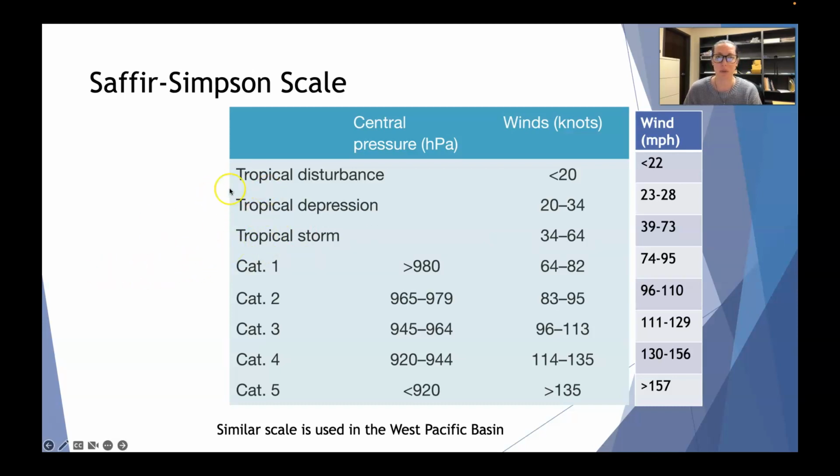The scale goes from a tropical disturbance all the way up to a category 5, and anything category 3 and higher is considered a major tropical cyclone, meaning it will likely have some really intense damages. I mean, look at this. The wind speed of 111 to 129 miles per hour is pretty crazy, I think.